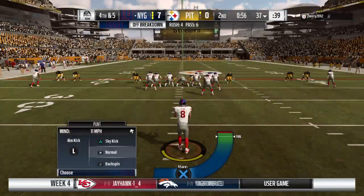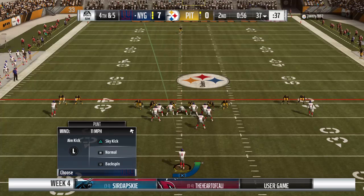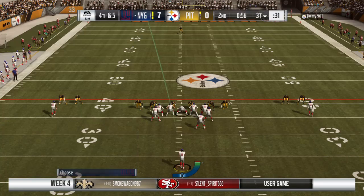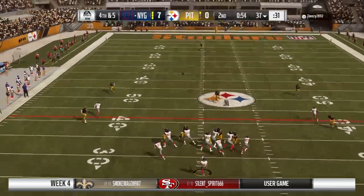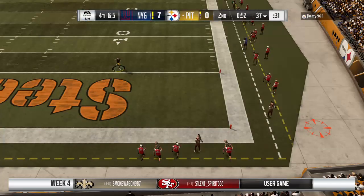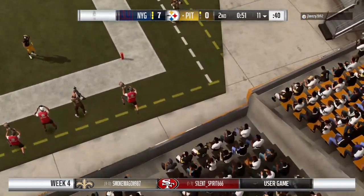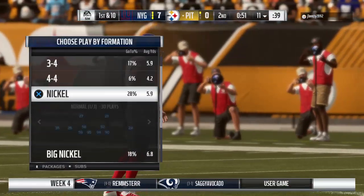Opportunistic by the defense. And the Giants send out their punter now as he'll punt it away for the second time. And this is away. It's a high kick, and he got all of it. And now out come the Steelers.